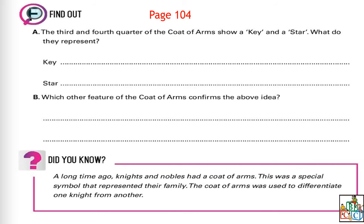You see the questions continue on page 104. The third and fourth quarter of the coat of arms show a key and a star. What does the key represent and what does the star represent? Which other feature of the coat of arms confirms the above idea? So remember the motto.